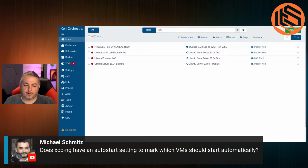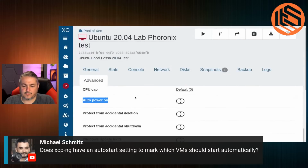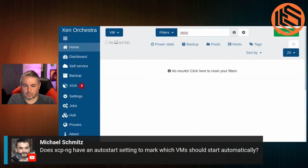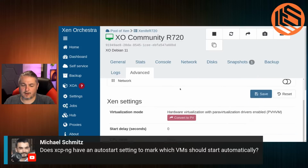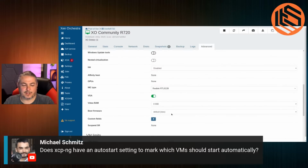Does XCP-ng have an auto start setting, which marks a VM to start automatically? Sure does. You go here, Advanced, auto power on. You just flip that switch. And if we go here and look at one of the VMs, you can see auto power on is turned on. That's why it auto starts. So yeah, it's easy enough to do. It's the click of a switch and it's ready.